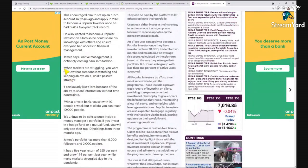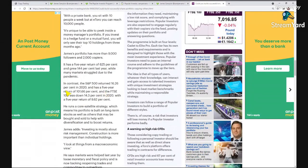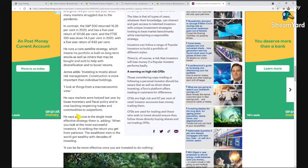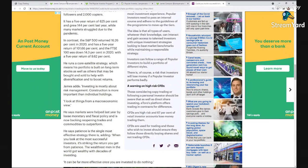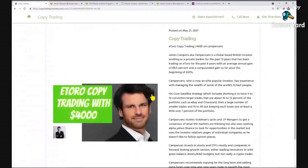The thing he likes about eToro, as I said, is the social aspect, and he also runs a core satellite strategy, okay? He's really good at diversifying his portfolio, so that's why I think he's been doing really well, especially over the last 2 years. His portfolio is very diversified, which is key to success, I believe. More and more, I'm thinking it's the best way to do it, and I'll just show you how he's doing that now.